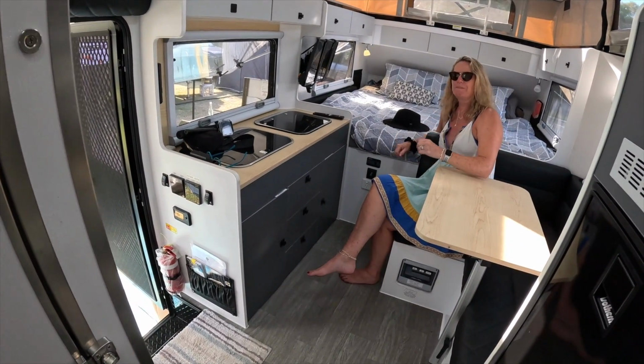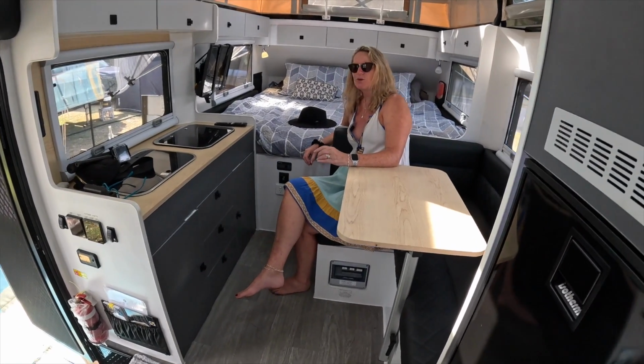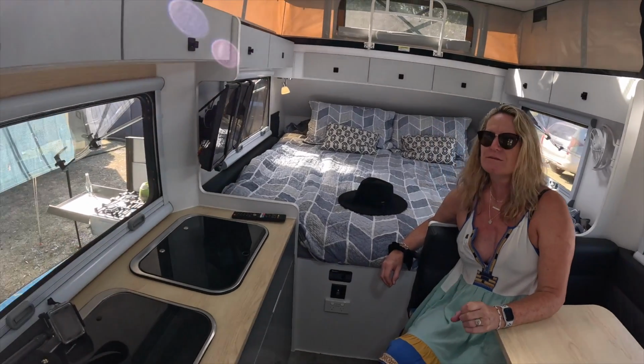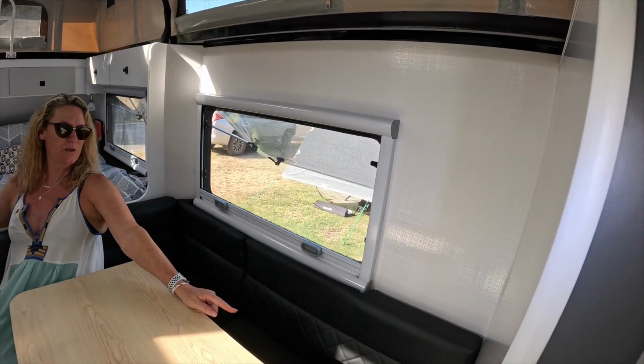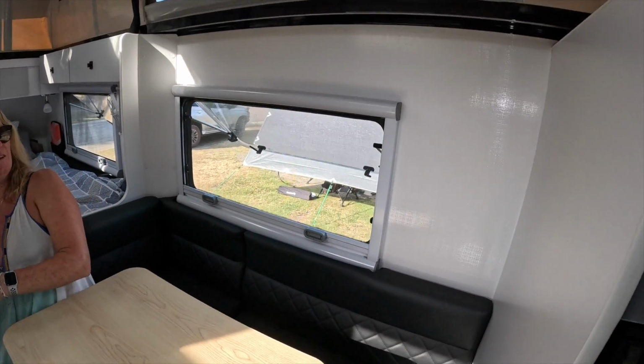So like all caravans, you need to be organised. Isn't that right? You have to be super organised in these vans. Very, very organised. It's quite nice. It has some nice features. You've got some USB ports down here. Have you mentioned that? There's a little hole down there, so USBs.